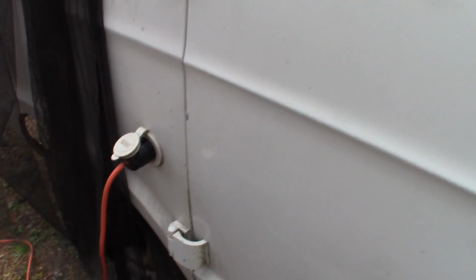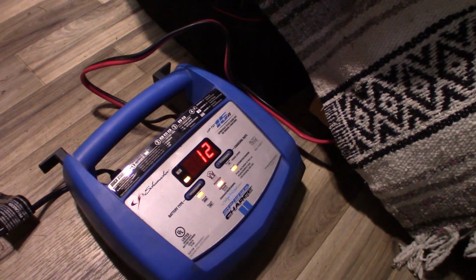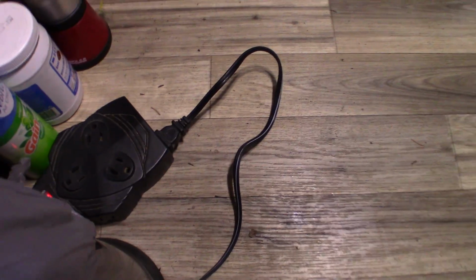And then also, because I have shore power here, I've been able to charge my batteries just with an external battery charger because there's no sun. So I've got this hooked up. It's at 88% now. It was at about 50% this morning because my fridge still continues to run all night. Other than that, because I have shore power, I can use my little power strip, plug in my laptop and anything else that's going to suck power to avoid draining my battery system.